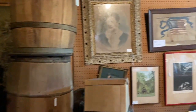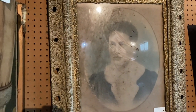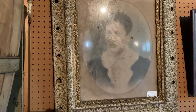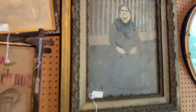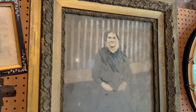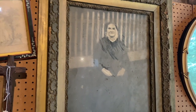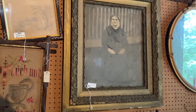That picture of that lady may have been Susan Reynolds. And to your right, that other lady might have been Frank's grandmother. They were both in the parlor. I never threw them away. And I'm selling them.